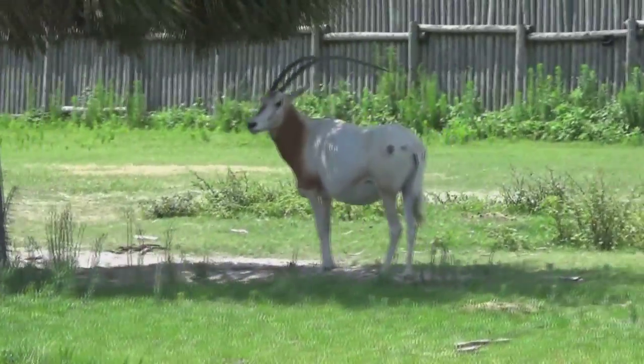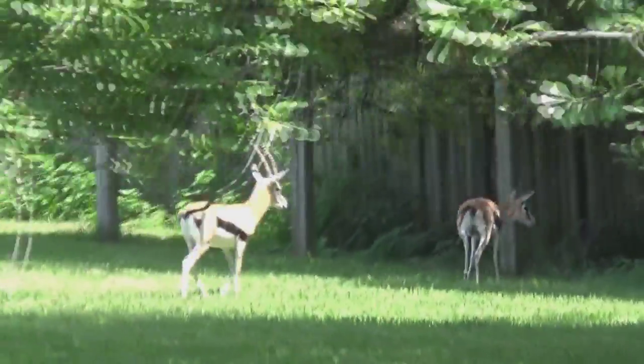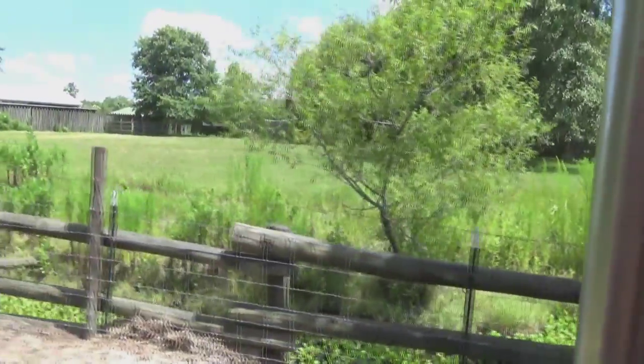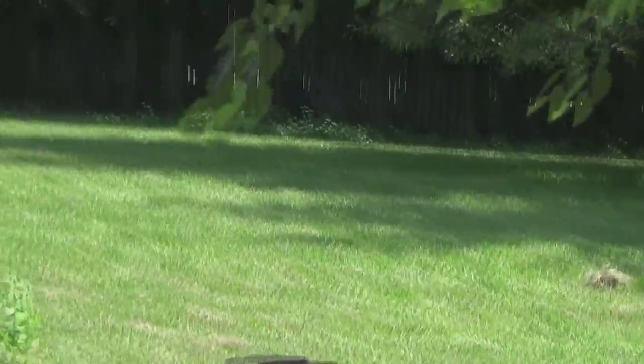And on your right, we have our Thomson's gazelles, aka Tommies. They can run up to 50 miles an hour. They're the smallest species of gazelle in Africa, and they just had a baby. I don't know if you guys can see it. It should be over there somewhere underneath that shed, I think. I think I see it.